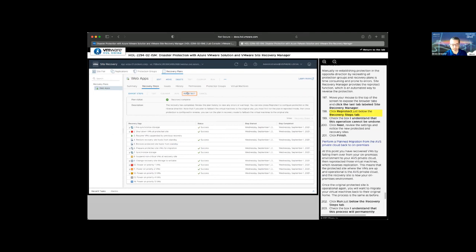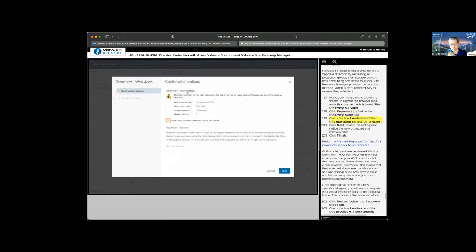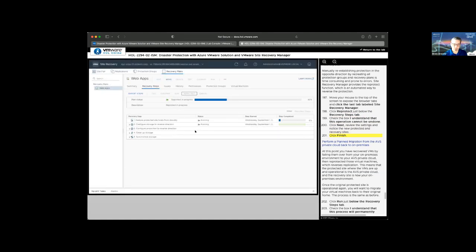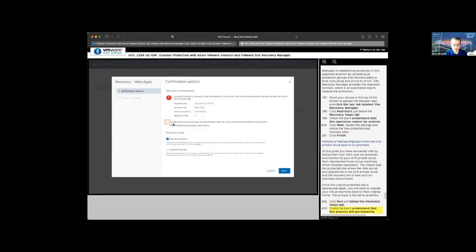And then reprotect reverses the replication. So we've had a DR event. We failed over, in this case, just a couple select VMs. And we want to now say we've got change data on the DR site. We want to reverse that. So we're going to go and do a reprotect. We're going to click finish. That's going to actually reverse replication, bring back the data to the main site, and that's it.